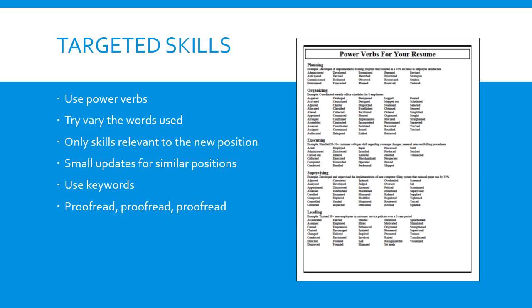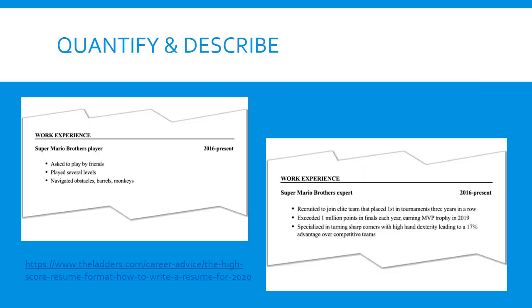Remember to only include skills that you think are important for the position you applied for. If you previously worked in sales and are transitioning to administrative, they may not need to see your increased sales skills as much as your detail orientation or computer skills. And again, proofread.